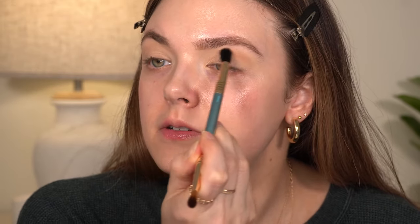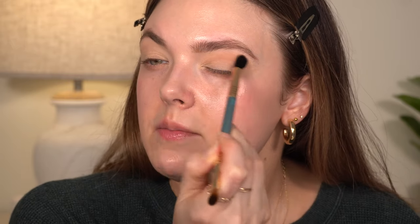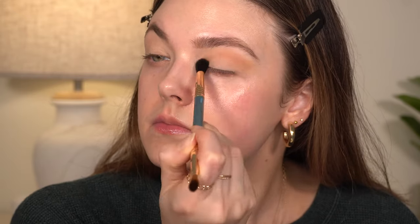I'm thinking this first look is gonna be more of the blue green. So we'll see where it goes. I'm first gonna go into Pumpkin. And this color is just the most obvious transition color, I think, in the palette. So we're gonna go, and I'm actually using the brush that came with the palette right now. So that color blended perfectly.